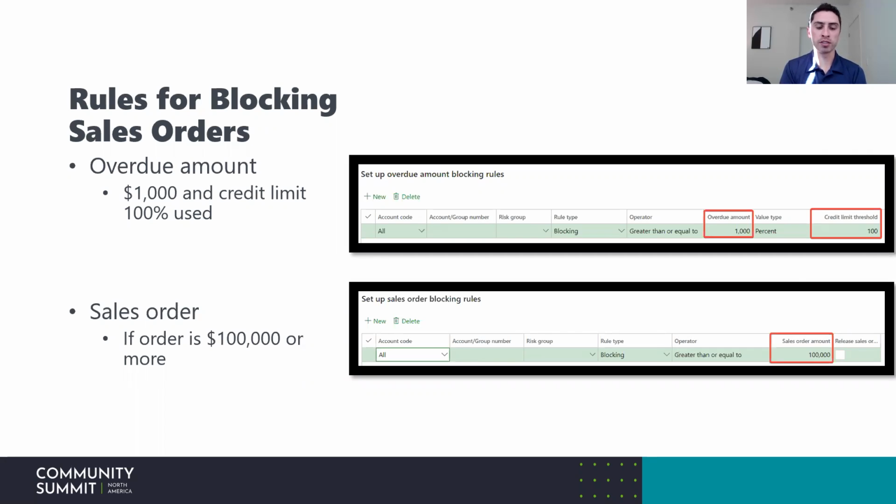The next one is just kind of a check that, if we have a really big order, which is over 100 grand, let's say, for this blocking rule, then we just want to double check that, hey, we're doing a big sale. Let's just make sure that we really want to move forward with this and everything is looking okay with that customer's credit. And I think Suf had a little bit more he wanted to explain with that 100K.